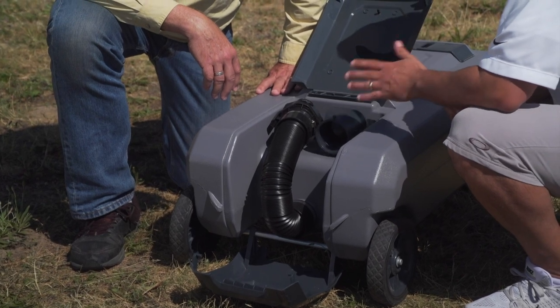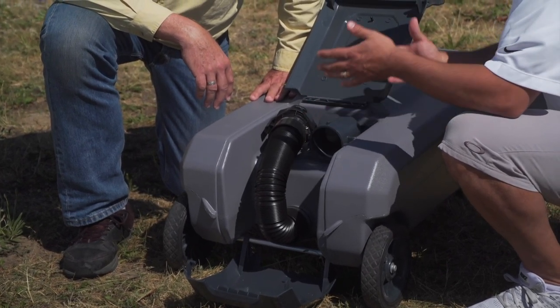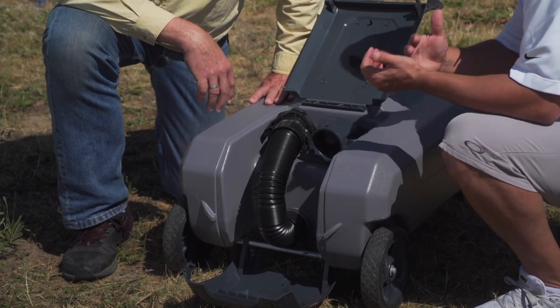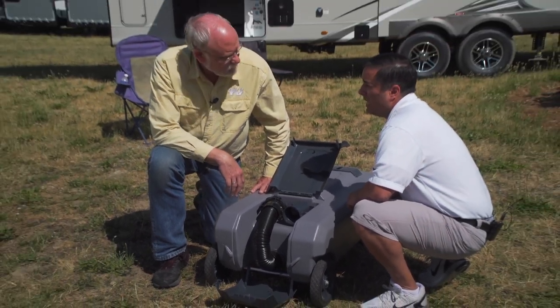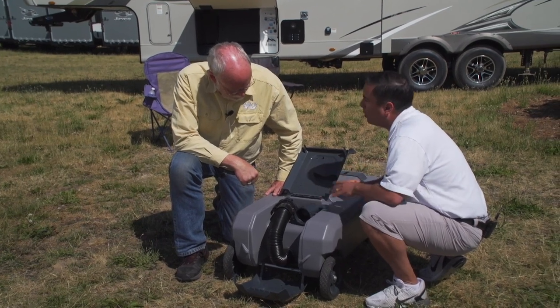The thing that's nice about this is that the hose always stays connected. You never have to disconnect or reconnect a hose. You don't have to store a hose separately. Many of the other tanks on the market don't have a hose built on board like this. So everything that you need is all right here.